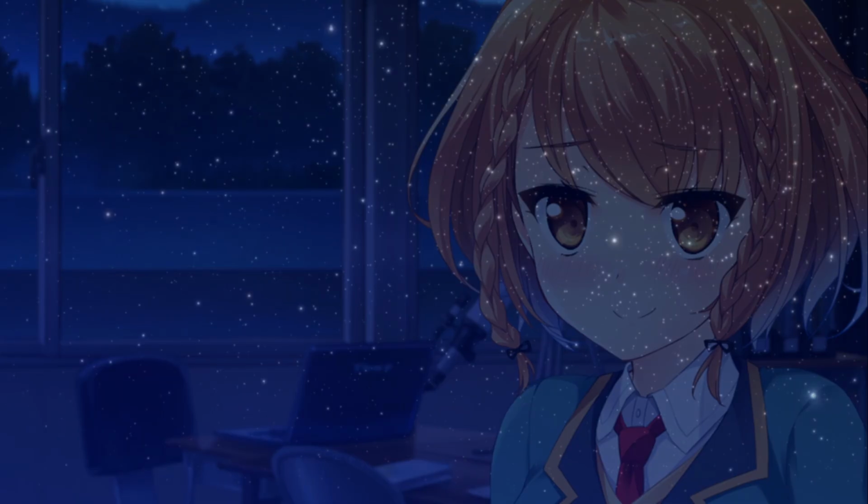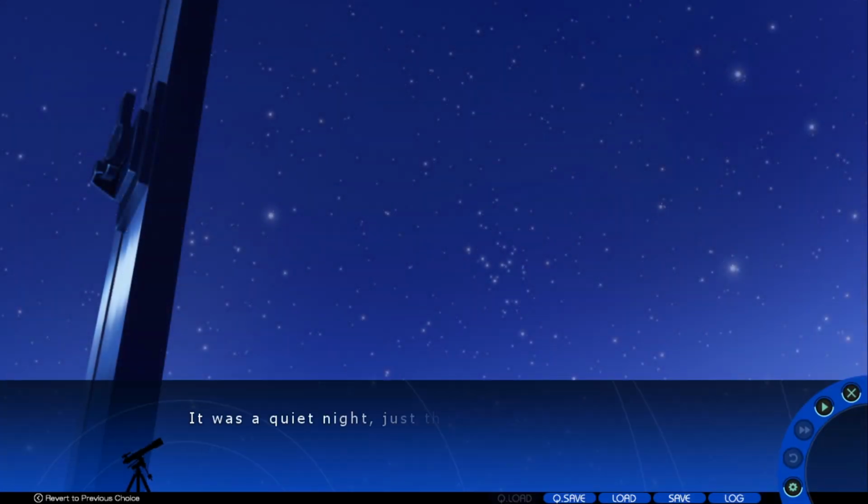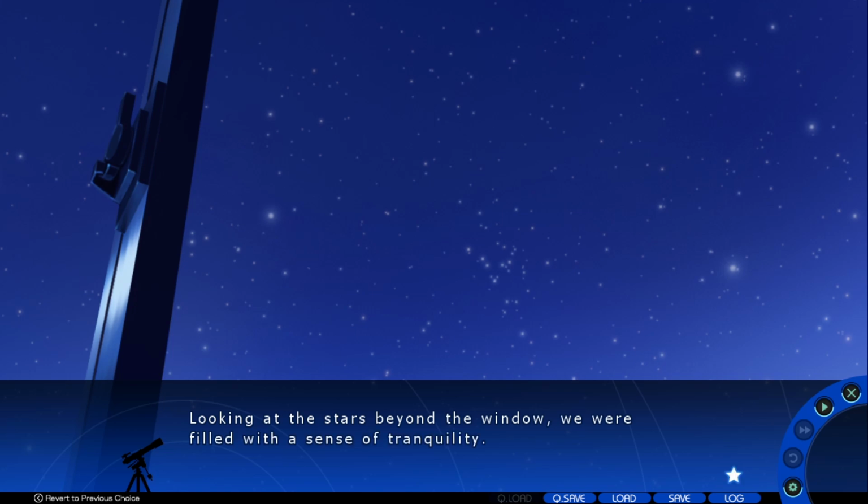Yeah. The music of the meteors gently enveloped us. It was a quiet night, just the two of us. Looking at the stars beyond the window, we were filled with a sense of tranquility.